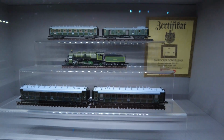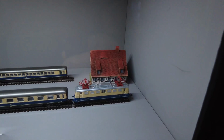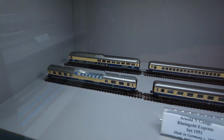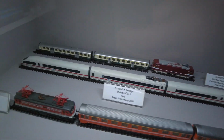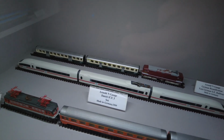This one from 1992. Got a 1980s carriage set here with the panoramic seating, and down the bottom here in the middle you can see the 2000 release of the German ICE train.